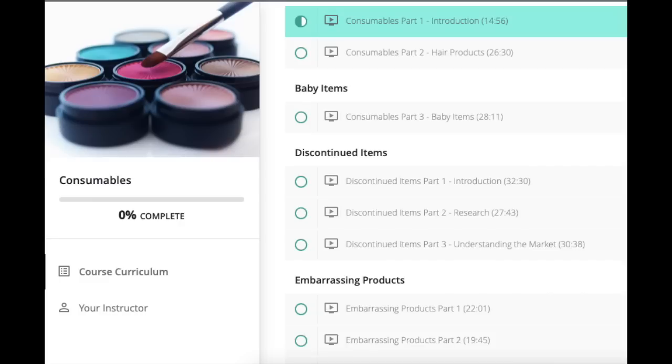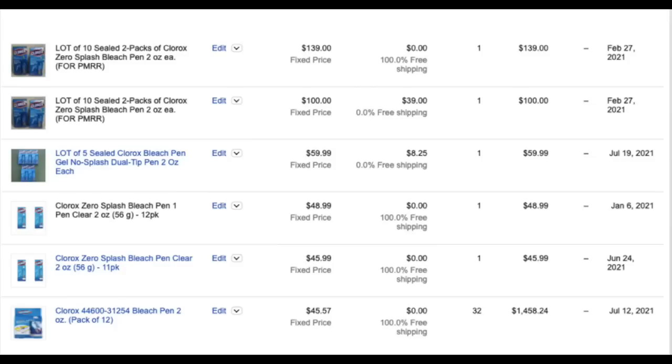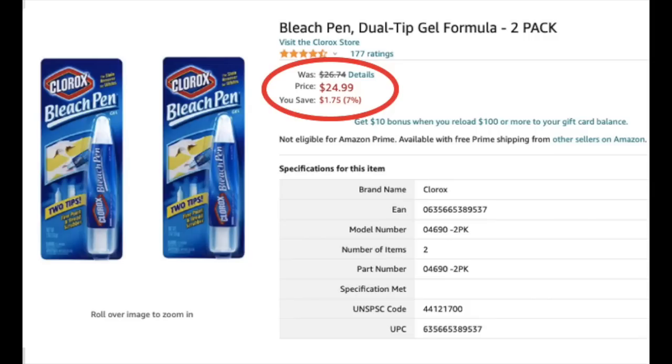I actually have a course in the premium library that explains all the nuances of discontinued items. But in my experience, you can make a lot of money on these things if you find them, because I did the research and looked on Terapeak going back 365 days, and you can see how much these are selling for, anywhere between $12 and $24 for one. And if you go on Amazon, you can see it's $24 for a 2-pack. And when you go to Walmart.com, they're either shown as out of stock or priced very high. So that's an indication that the world is catching on to the fact that these are discontinued, but people still want them.